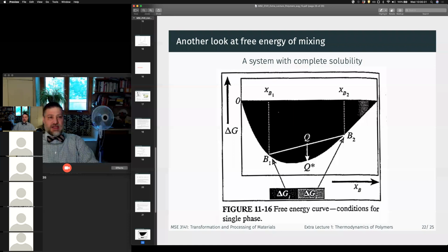So for the last couple minutes, I'm going to probably have to just wrap this up quickly on Friday. But I wanted to take another quick look at the free energy of mixing, right? So this is for a single component, or a system with complete solubility. Here's the fraction of B, right? And so if we notice locally, if we have these two compositions come together, we can always lower our global free energy by forming a mixture, right? And the thing to know, this Gibbs free energy is always concave up. So anytime we're in a concave up region, and I'm at this composition and this composition, I can always lower my free energy by blending together, right?